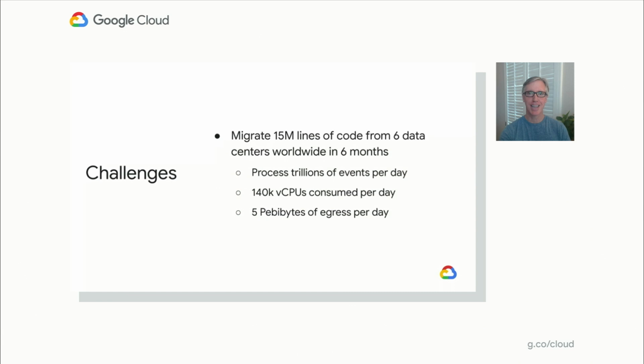So the challenge was how to migrate 15 million lines of code from 6 data centers worldwide in 6 months. OpenX consumes a significant amount of compute, network, and storage resources, and we process trillions of events per day. In terms of migrating to GCP, the engineering teams did all of the heavy lifting and did a fantastic job, and the migration was a success. But early on in the migration effort, we needed to organize how we were going to get started. So let's talk about that.